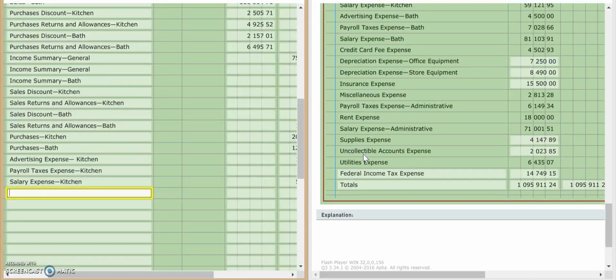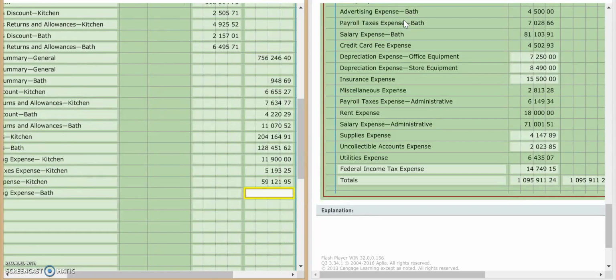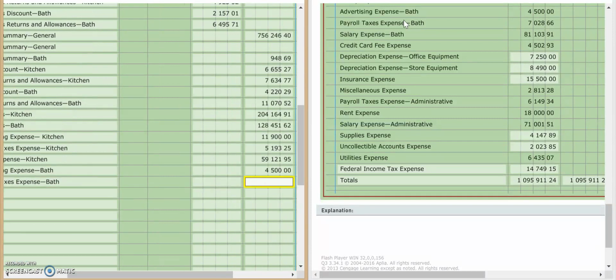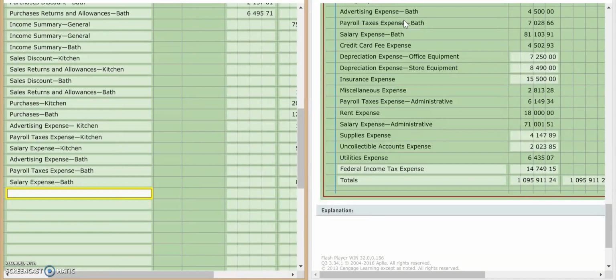And then we've got advertising expense for the bath. I'm going to go move mine up like this so I don't forget any. Because seriously, that's going to be the worst, is if you forget one as you're going through here. So, advertising expense for the bath is $4,500. Payroll tax expense for the bath, $7,028.66. Salary expense for the bath is $81,103.91. And then we get into all of our indirect expenses.